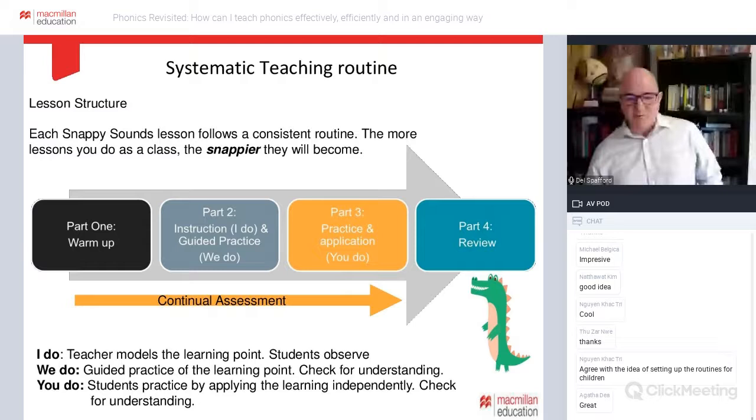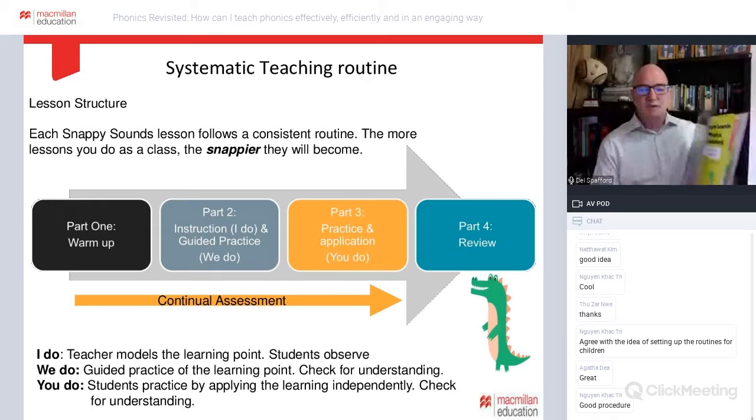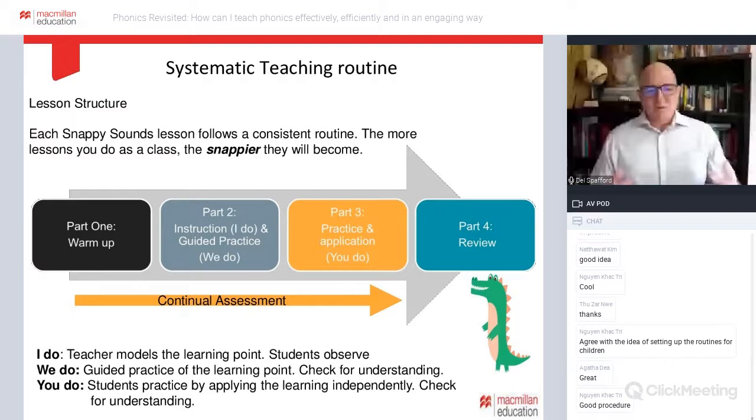Now, I'm not going to go into assessment too much today, but just to let you know, we have a full phonics assessment pack here, which is full of resources to help you with assessing your students. We're talking about continual assessment, so we're looking at assessment for learning, and at how we can look at the gaps that our students have. It's formative assessment rather than summative, and looking at how we can help our students. It's a guide for us to see what we need to develop.